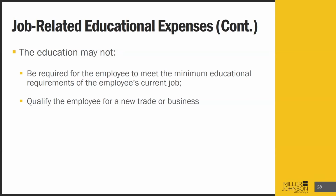And the second step here is where a lot of these expenses will not qualify as job-related educational expenses. The education may not be required for the employee to meet the minimum educational requirements of the employee's current job. So if an employer has a job posting or requirement that an employee, for example, needs to have a degree in accounting, a bachelor's degree or an associate's degree in order to fill that role or be in that job, those educational expenses are not eligible for reimbursement under Section 132 of the code.